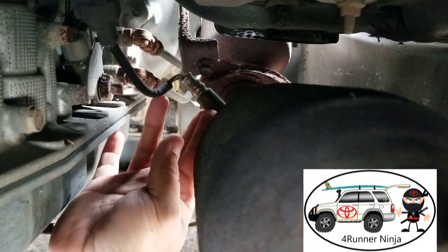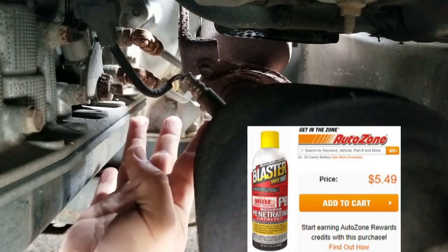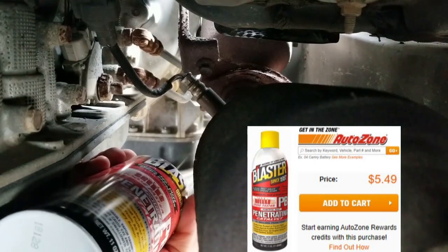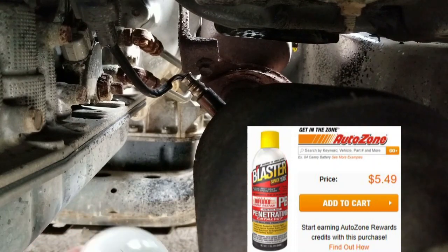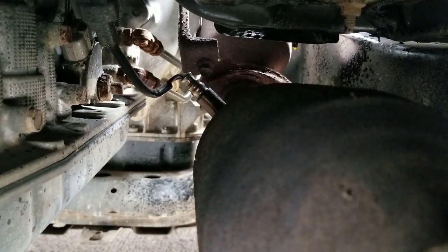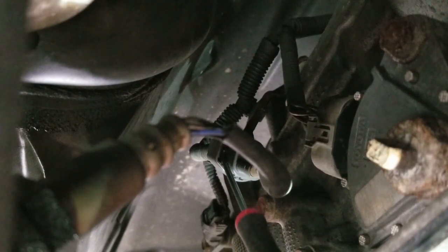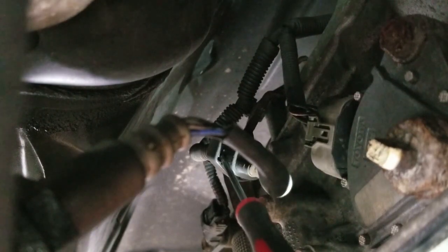So this thing gets so hot that these threads sometimes are really difficult to get out. So we're gonna spray it with a little bit of penetrating oil, so that we can hopefully be able to remove it a little bit easier in a little bit. So we push that detent, and now let's see if we can make some magic happen right here.